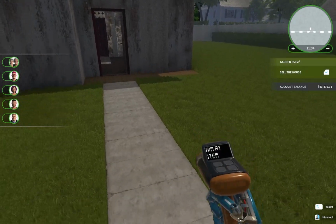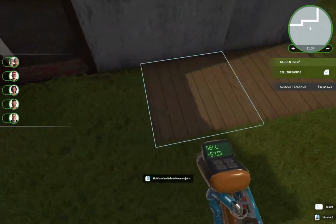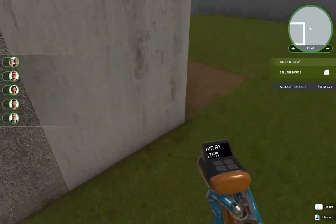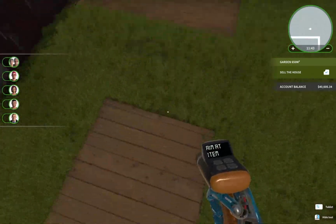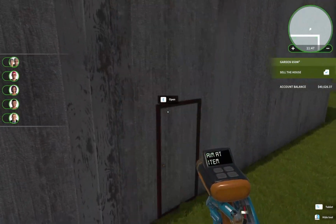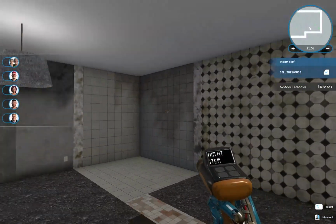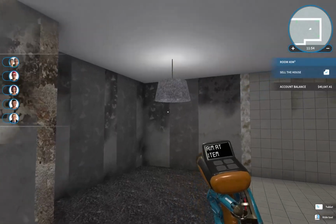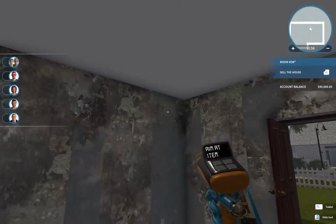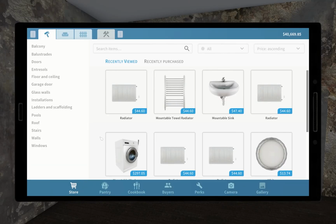I definitely want to get rid of this walkway and this little front porch area. We're going to get rid of the back porch area as well. We'll redo all of this, and then get rid of that back door. Alright, we'll get rid of that light and that light. And now we're going to go ahead and get some paint.